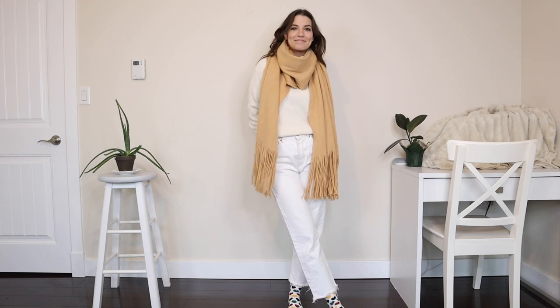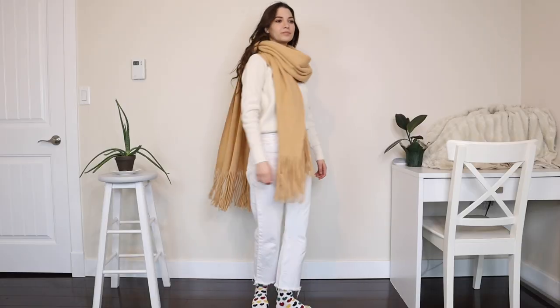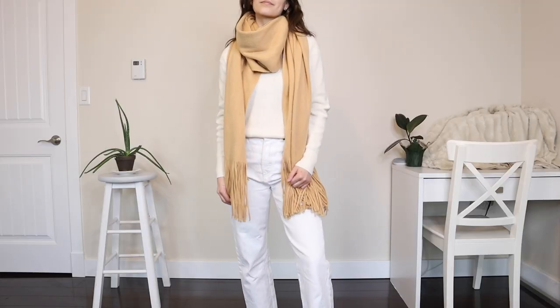I love it so much. It's seriously huge too. I mean, it just goes on and on. So it will definitely keep me very warm, and there's multiple ways to wear it. You can wear it with both tassels in the front, you can wear it with one behind your back and one in front, and you could also wear it in a knot. So there's really multiple ways, ouch, that you can wear a scarf.